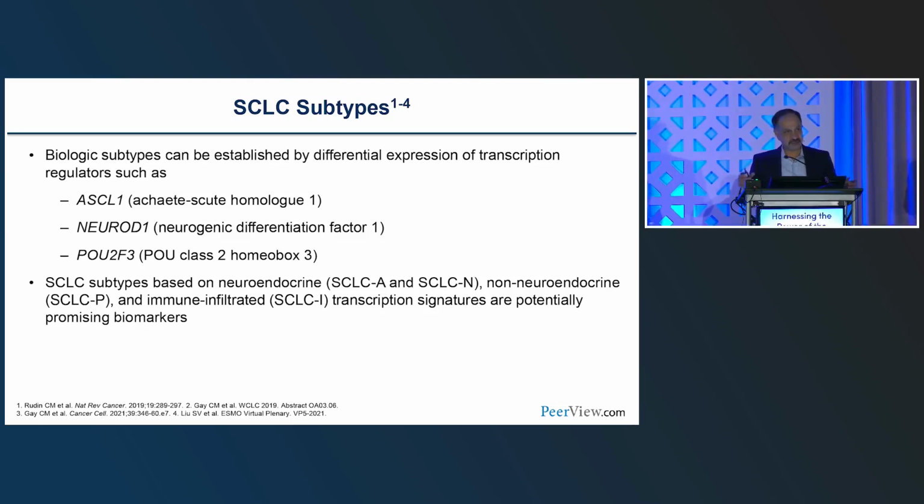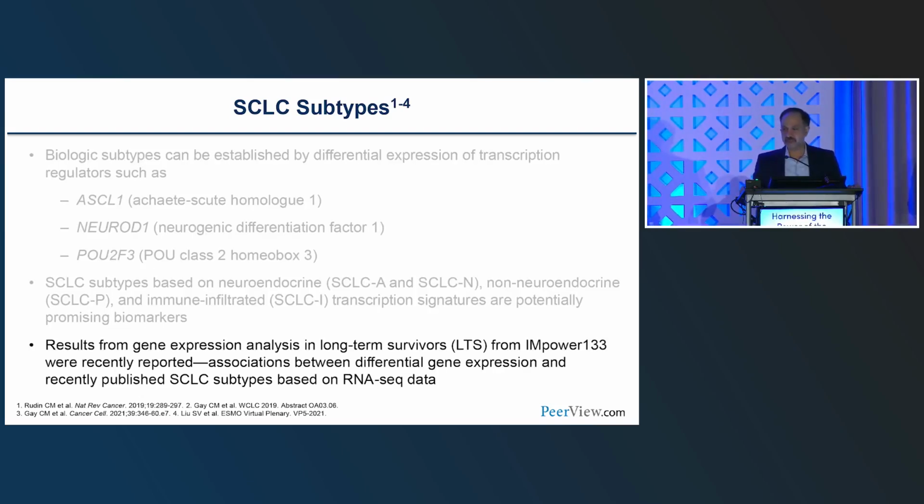And they do seem to have different percentages in terms of the patients or tumors that have features that would classify them as ASCL1 or one of the other ones. Subtypes based on neuroendocrine features have also been discussed, the A and the A, so the classical small cell, as we used to call it, versus the non-neuroendocrine type of small cell. And this phenomenon of immune infiltrated or inflamed small cell lung cancer are all based on these transcriptional signatures.